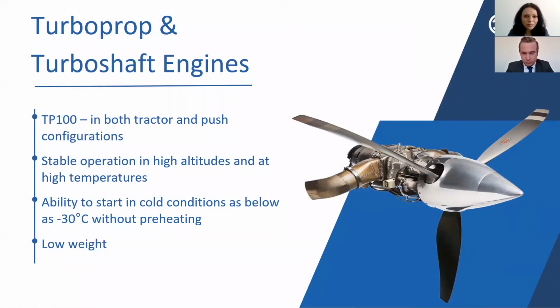Just very shortly about turboprop and turboshaft: these two engines come from our Turbojet 100. The turboprop can be used as a pusher or tractor in the aircraft. What I should mention here is the ability to start in very cold conditions, below minus 30 degrees, without preheating, which is very good. And also the weight is very low, like 68 kilograms, which is very small.